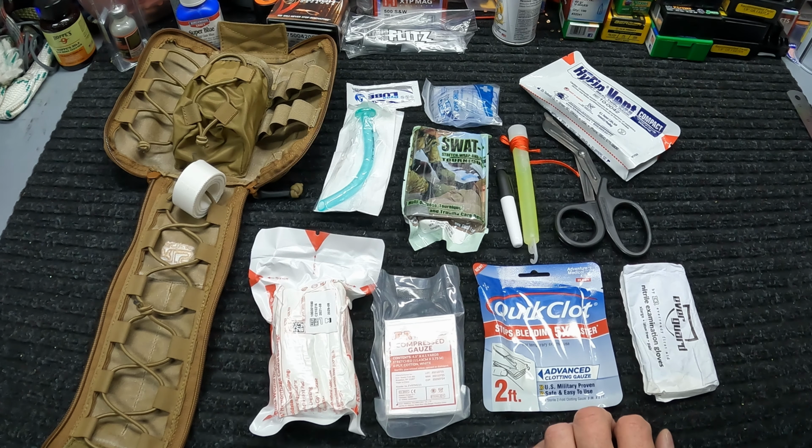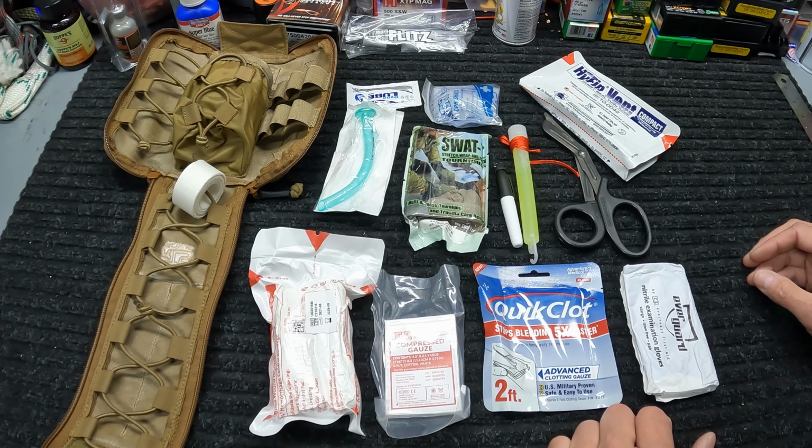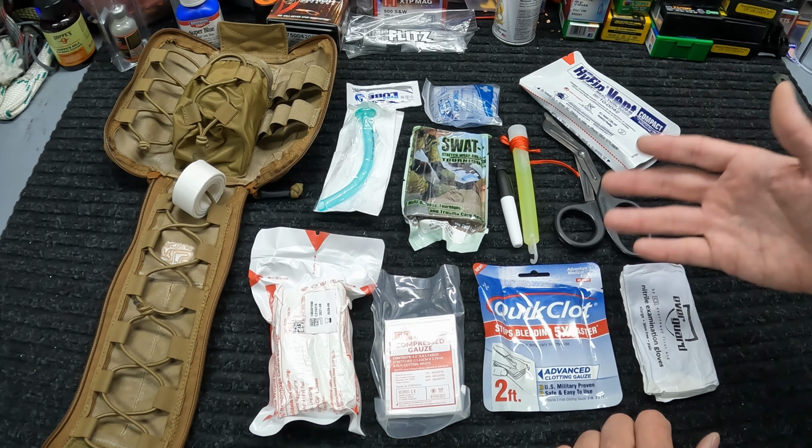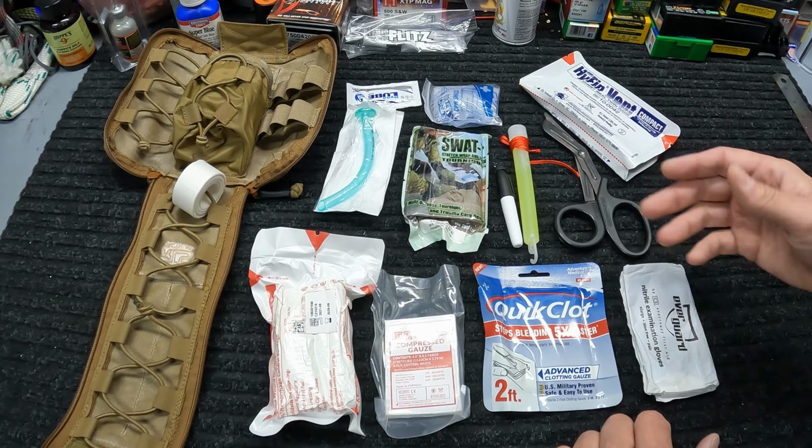I know this video wasn't near as exciting as my range videos out there doing some shooting or jelly testing, whatever, but like I say, in my opinion, a very essential part of having fun out on the range is being prepared for the worst.